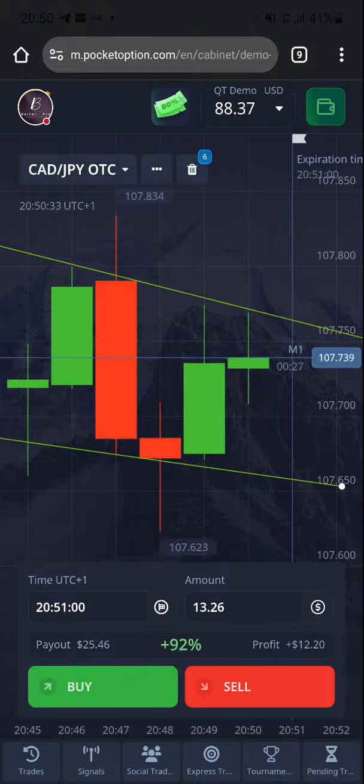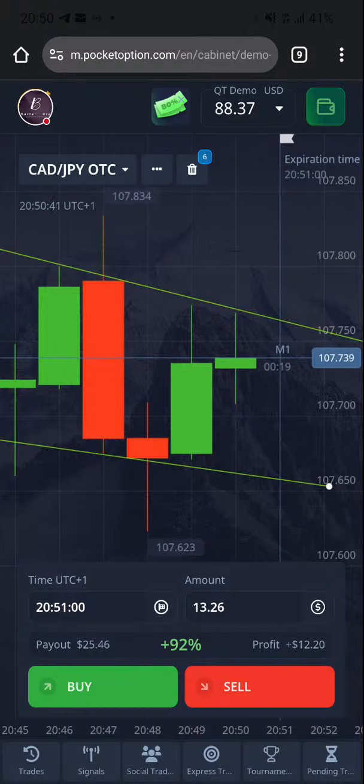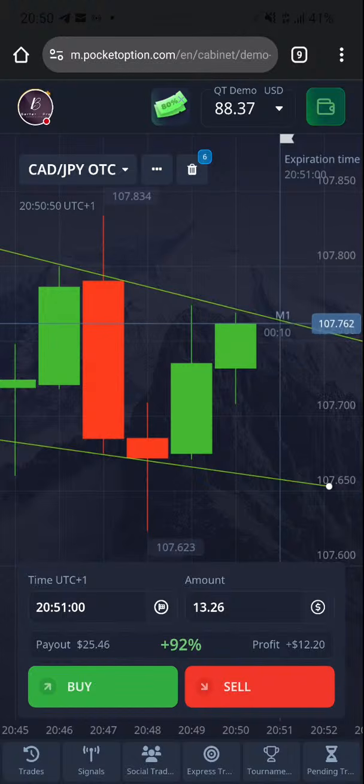I'm expecting a red candle, but this gap up can change that red candle and give us a green candle. But up here now will be a very good place to enter the market. This 107.800. So that's going to be our best shots up here.